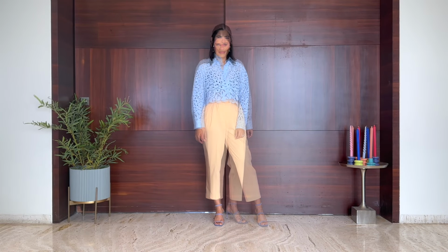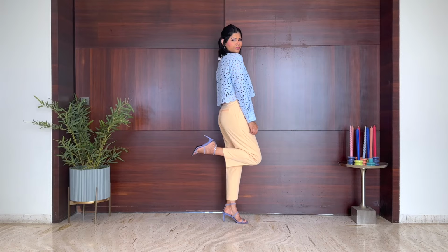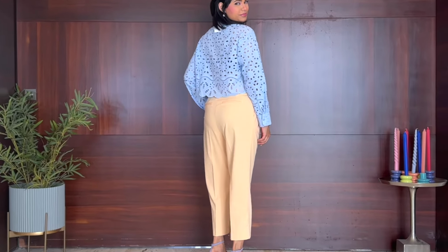For the second look, we are playing with apricot, baby blue and lilac. The trouser and shirt are super summery, not only by color but also the fabric, so extremely airy and comfortable. Just look at these fits, definitely head turners.